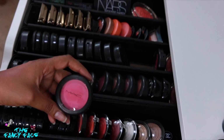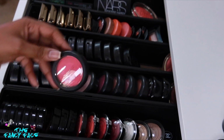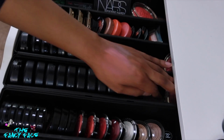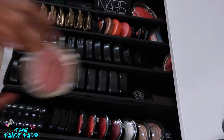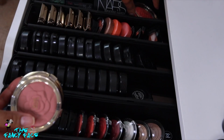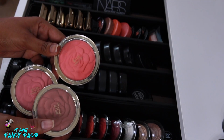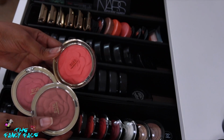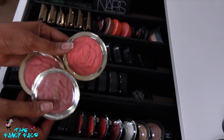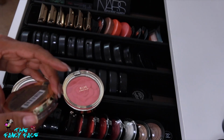So what? This is Let's Be Friends. And then Life's a Picnic. Now, I do have two or three Milani blushes. I keep them back here. I don't use them. I just use them to keep the blushes from going too far back in the drawer. These are the Milani Flower blushes that everybody went crazy about. I got them, but I haven't even really used them. I've just used them as decorative things.